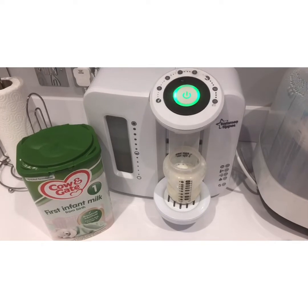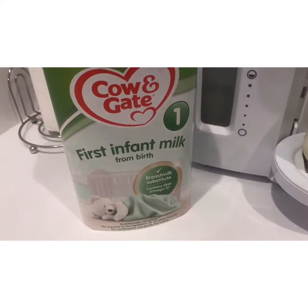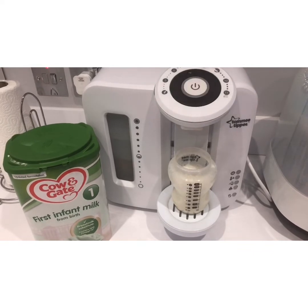So I'm just making his first bottle of the day. We use the Perfect Prep machine for all of his bottles as it's just so quick and easy, and he is on the Cow & Gate formula, which he has been on since he came out of hospital, and it's been really good for him.